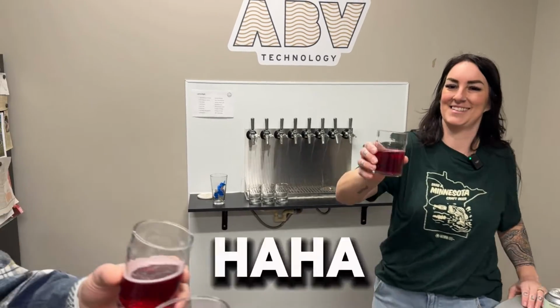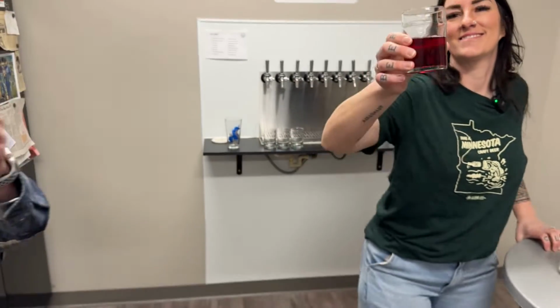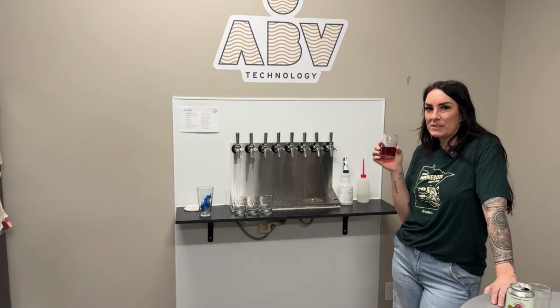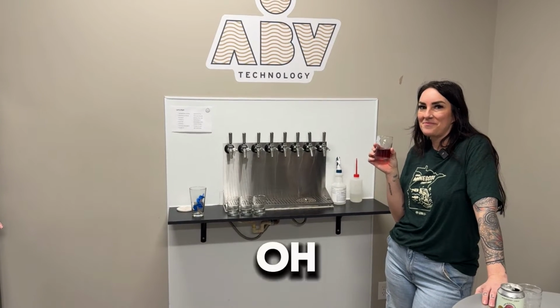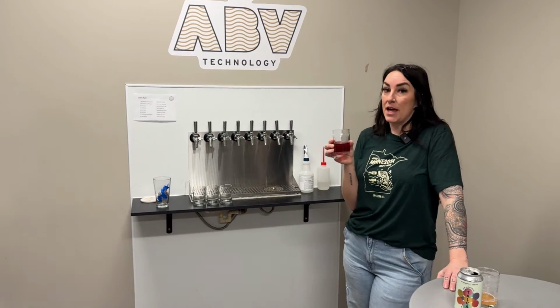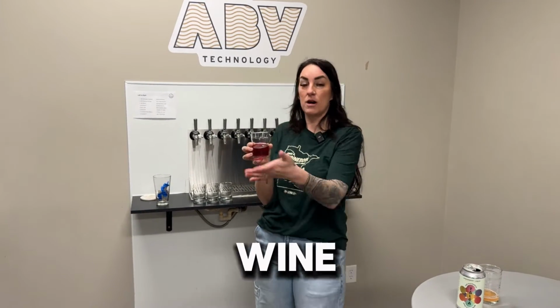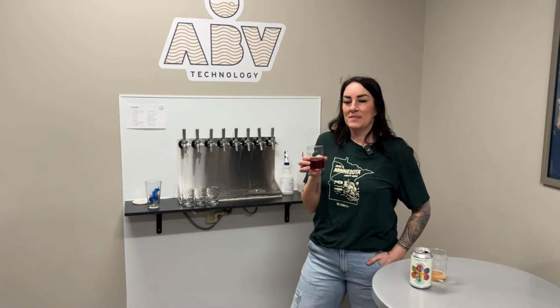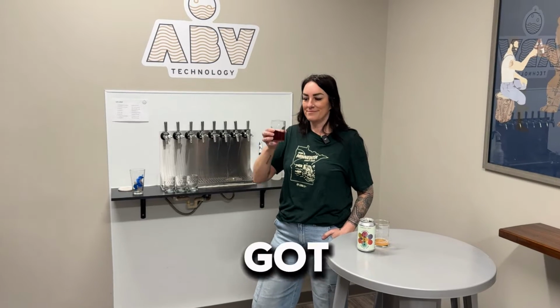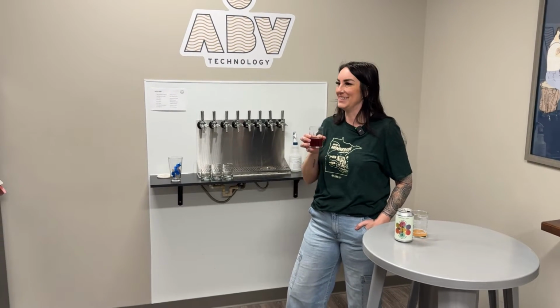Cheers. I love this wine. That's good. Isn't that crazy? Is this just wine straight through the machine? They didn't alter it, they didn't add anything, they didn't blend it. This is literally right through the machine. So they came in with a 10-12% rosé, shipped it, pushed it through the system. That's what we got. Bingo. That's amazing. It's really good.